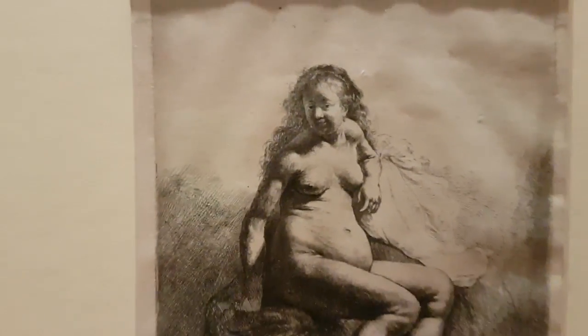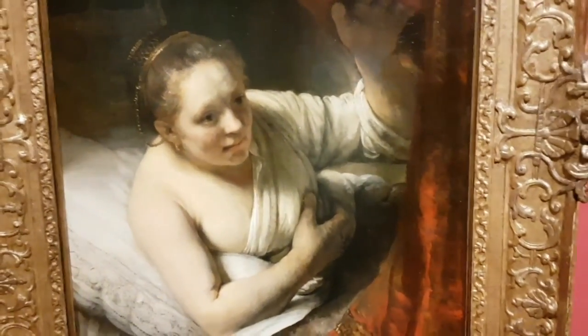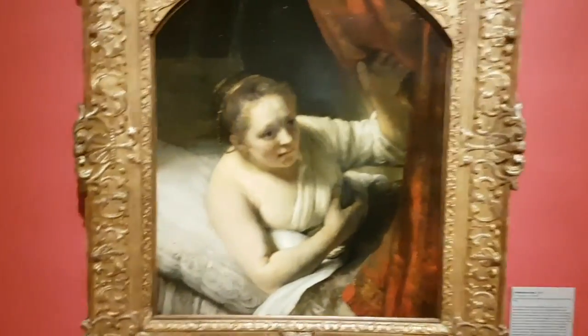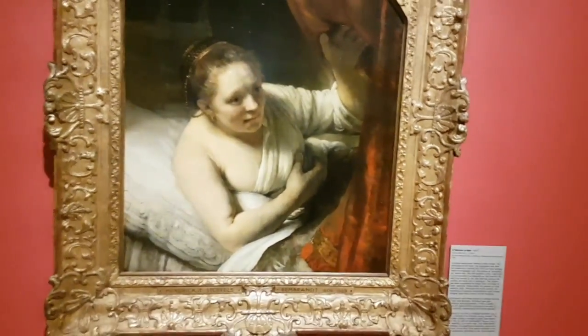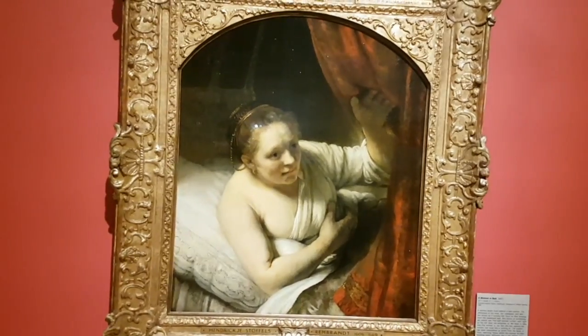A Woman in Bed by Rembrandt. He liked them chubby, didn't he? He did like them chubby and ugly and old. He didn't seem to like painting them very well either. That's rubbish. Oh my goodness.